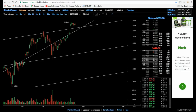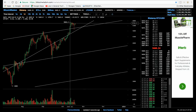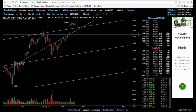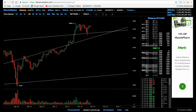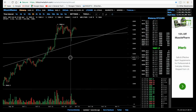This is the live price on the bitcoinwisdom.com website, the Bitstamp exchange priced in US dollars, currently hovering right here at 5,660. So we've yet to break through the all-time high of 5,846.40. I'll punch this in a little. This is on the 1 day. We'll go to maybe the 12-hour, even the 6-hour might be a good idea. Here we go.